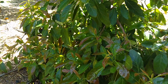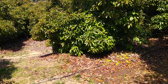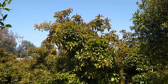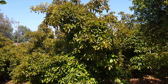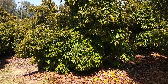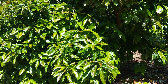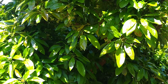Looks healthy, but look at this tree here. This is a Carmen tree, 6 years old as well. Planted the exact same time. They're both Carmen Andusa trees, and it is easily 2 to 3 times as big, and it's had easily 2 to 3 times the amount of fruit on the tree.